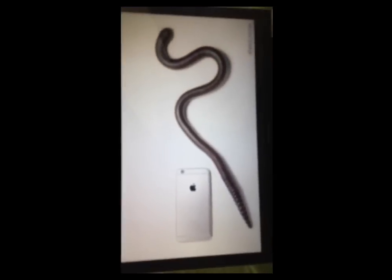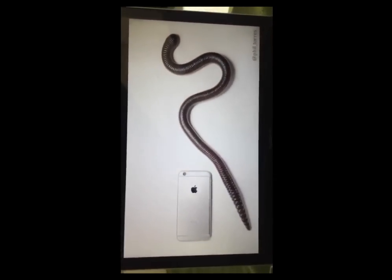I found a giant earthworm earlier this week. Here's a photo next to an iPhone, just so you get an idea of how big it is.